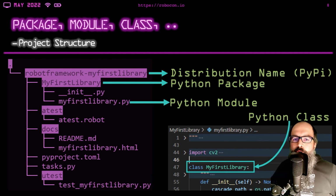And inside those modules, you will have classes. At least normally you will use at some point a class. And one of those classes should have the same name as a Python package. So if your library is called my first library, there should be a class my first library. And this will make your life easier when loading it into Robot Framework.